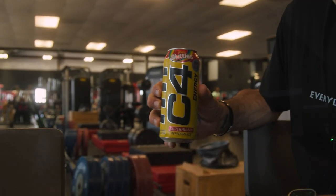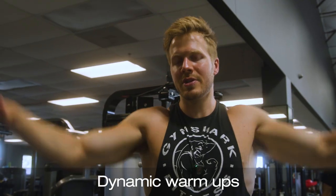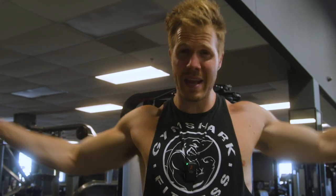And I like to start my workout by watching other people doing their warm-ups. And then maybe do a little bit of this stuff for explosive stuff. So before I hit my first working set, I'm just doing some dynamic warm-up for the specific muscle group I'm about to hit. In this case, I'm hitting the chest.